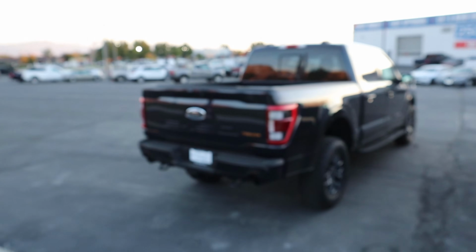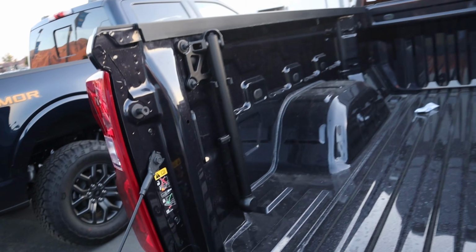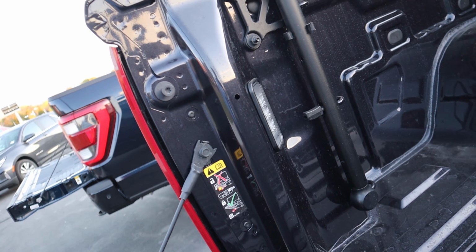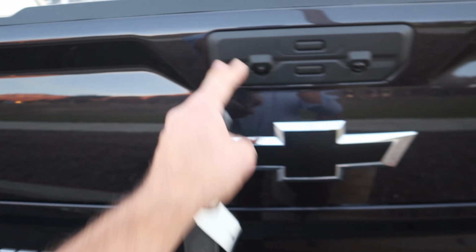Well, the Chevy tailgate lowered, but I guess I didn't press the Ford one enough. There we go, now it popped down. This one has the multi-pro, so this turns into a step situation. You got the grab bar with that, and then you guys can see here with the lights in the back, we have a full outlet as well. Now with this one, you do have to lift it up yourself.